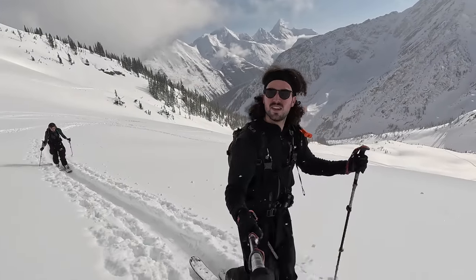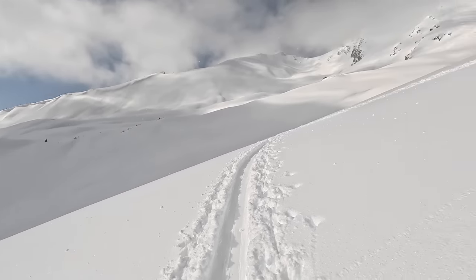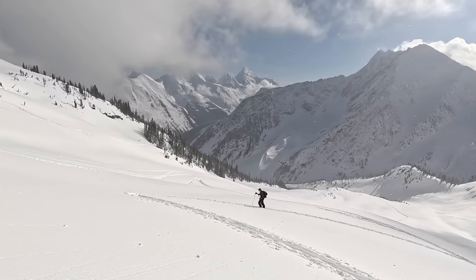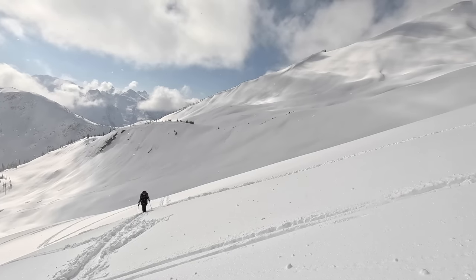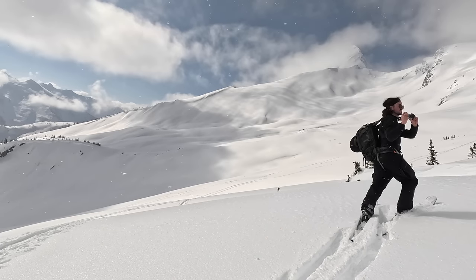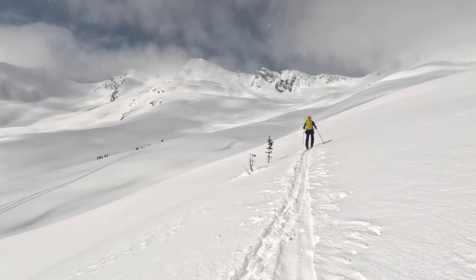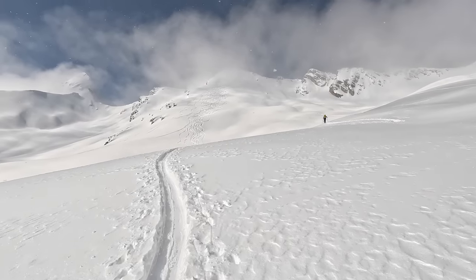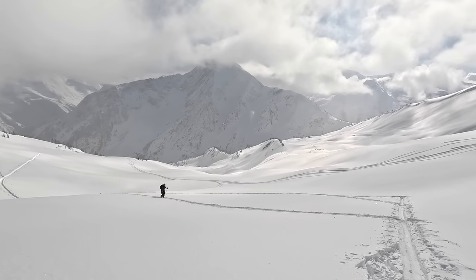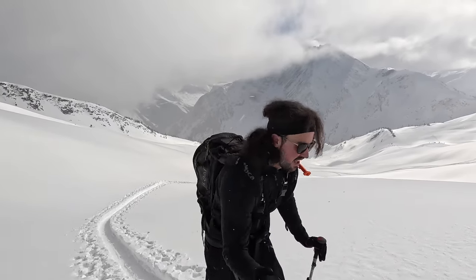We are in pure alpine. It's pure bliss up here, man. Just gorgeous. And this is just a canvas ready to be painted by the boys. So there's the line we're looking at. The skin track's coming up to the right along these rocks. We're just about near the bottom of the final switchback to the summit.